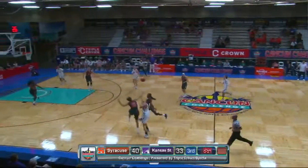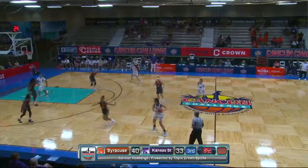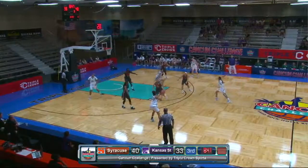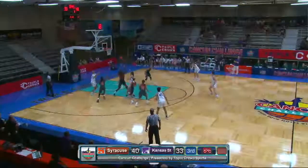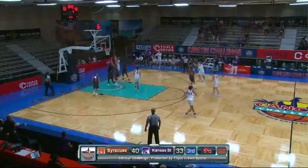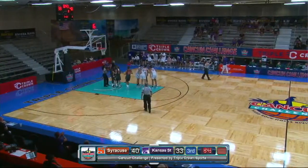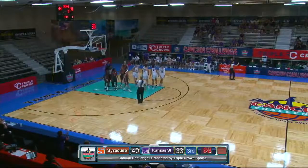Double team comes on Goff. K-State lobs it ahead by Williams. Williams throws it right to the defense, but gets it right back, thankfully. Peyton up top to Goff between the circles, and the Cats against the 2-3 zone of Syracuse. And it goes to Williams. Dump down, Jones, reverse layup, no, and a foul called on Syracuse. And Jones will get to the free throw line. That could be on Cooper again.